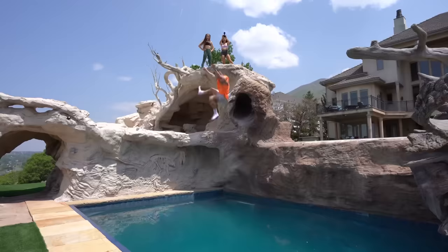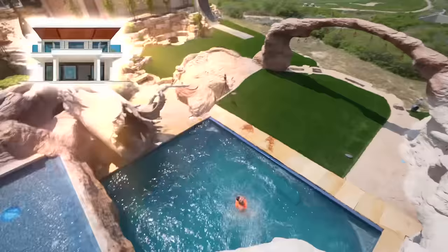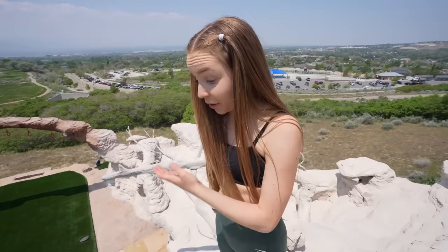Oh, no. Oh my gosh, I fell. That was such a far fall. I can't believe he just fell from this high up.